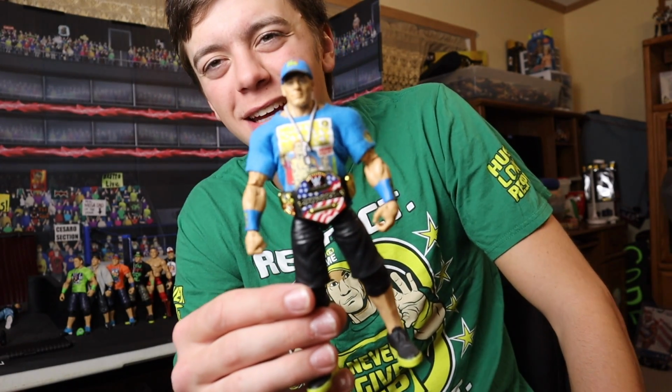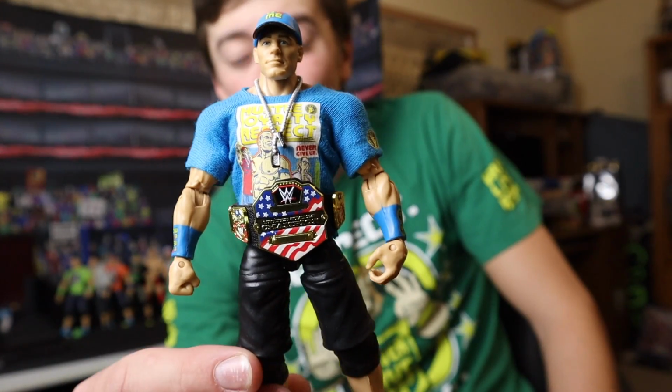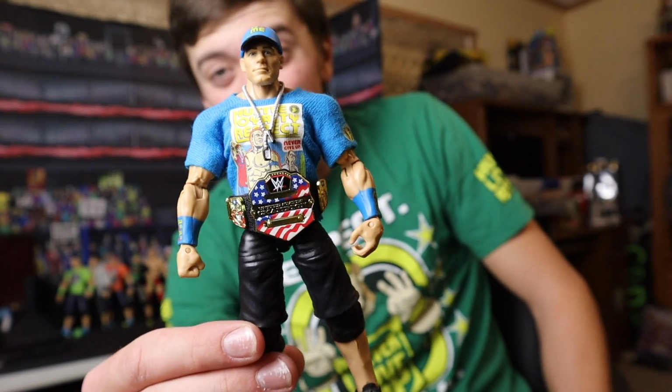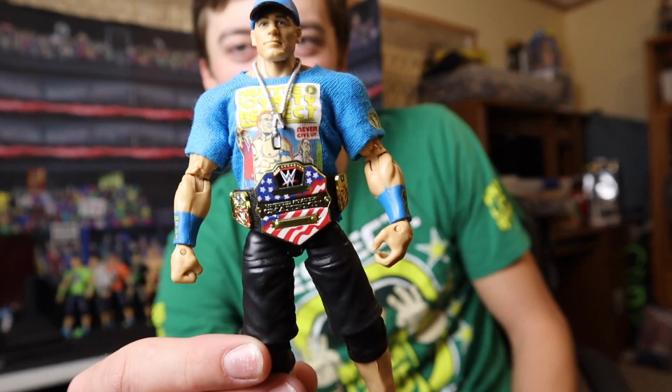The Elite 40 John Cena. I believe this is the Elite 40. This is, of course, based off his United States title run. If you guys are like, dude, how is that one at your number 15 spot? That shirt looks sick. It's a custom shirt. They didn't give him a shirt with this figure. How pathetic. I cannot believe they didn't.